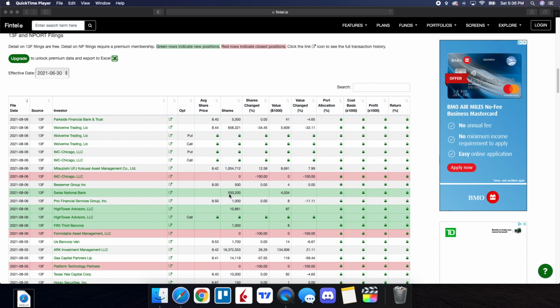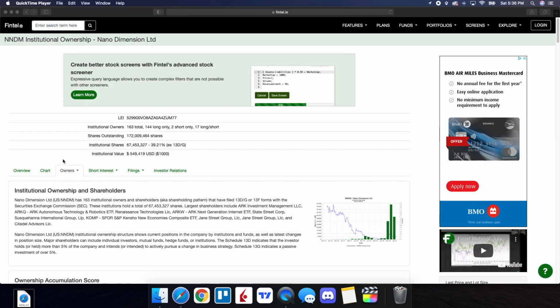550,200 shares. So that's definitely a bullish move right there. And we also have High Tower Advisors LLC going in with 10,861 shares, and we have Fifth Third Bank Corp that purchased 1,000 as well. So that's definitely something that is great to see.